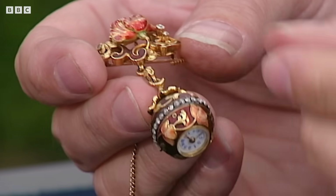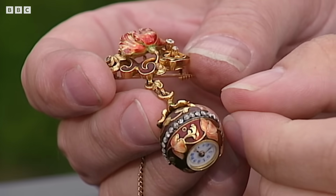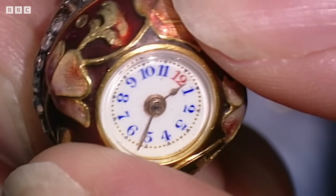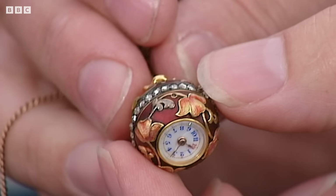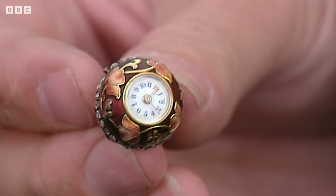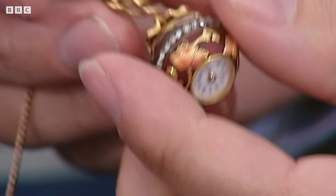And some of the lower grade ball watches have a normal stem winder like you get on a wristwatch, but this, as you probably know, is wound by the rotating of the bezel. And then just around here, if I can find it, there it is, a thumb piece. You put your thumb in there, move the bezel, and that will turn the hands. So it all does everything it should do.